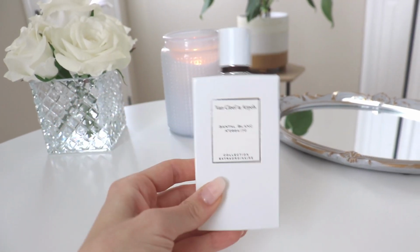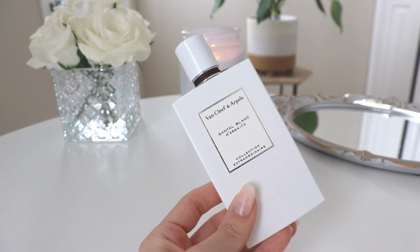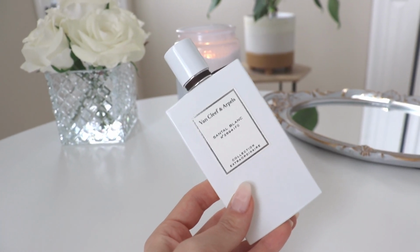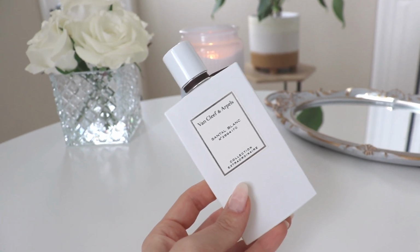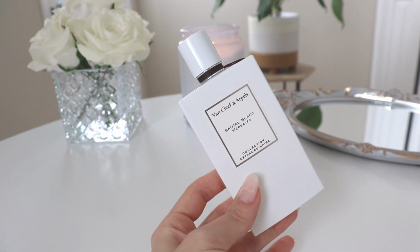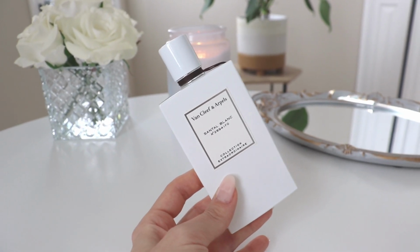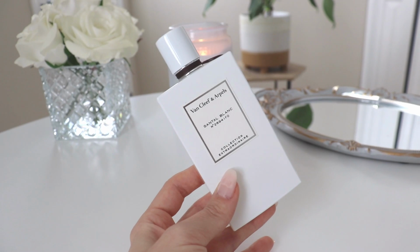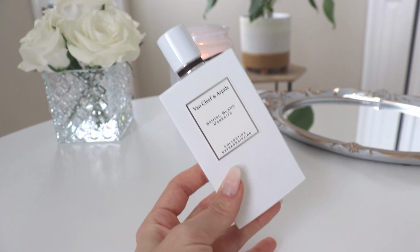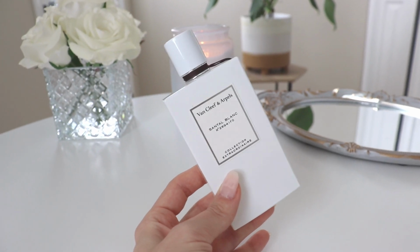So first of all, I have to say I just love the bottle. And as the name would imply, this is a very white smelling perfume. I don't know how to describe it other than it smells bright and white and summery. It has a very clean, fresh smell about it, sort of like Soleil Blanc from Tom Ford. You know how the bottle is white and it just suits the perfume so perfectly? It's kind of the same way with this perfume.